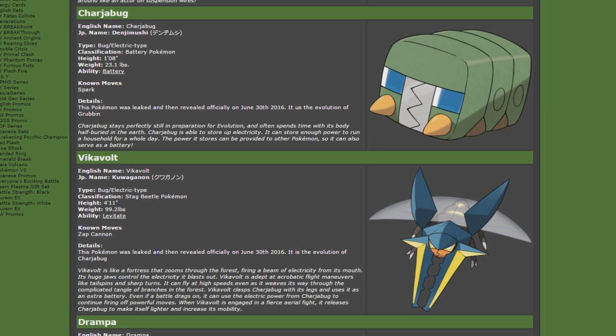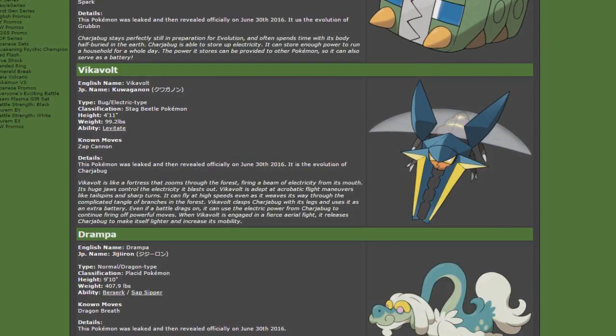It looks to me kind of like a... People are saying like a bus because of the window looking motif on its eyes and stuff, but I think it looks kind of cool. Looks a little bit like a green loaf of bread. Kind of like it. And its badass evolution called Vikavolt, which is also a bug electric type with the Levitate ability. It's a stag beetle, which is pretty freaking awesome, and I'm definitely going to try that Pokemon out.